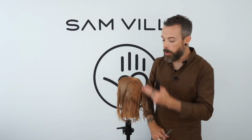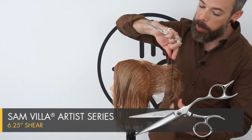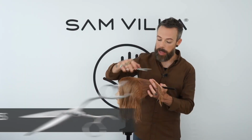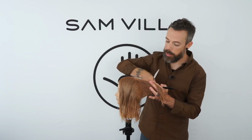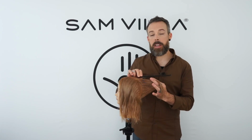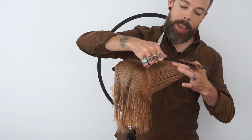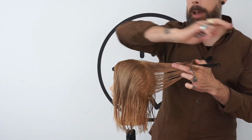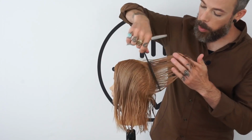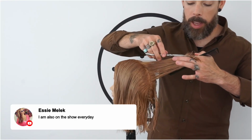So to begin the haircut, we're going to start at that lower elevation, which allows us to cut through more of the density in the perimeter. We're going to use our 6 1/4 inch Sam Villa Artist Series shear. We want something really, really sharp with a lot of precision because we want to be able to cut through the hair very easily. So we elevate pretty much 90 degrees horizontal, and what we mean by 90 degrees horizontal is flat with the floor. And then we're going to use our finger angle to create an amplified effect of that layering. So we're trying to get out to the ends quickly, but get very short here in the top. You can see that existing guide from the opposite side. We went quite short with it. So strong diagonal finger angle, and then we cut out towards our perimeter.